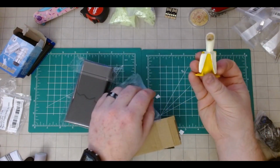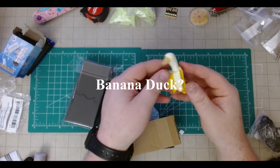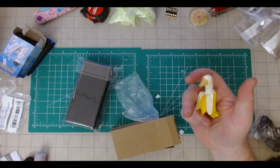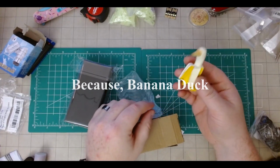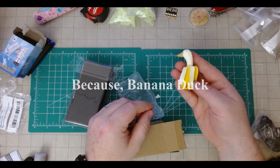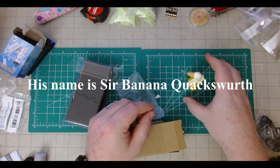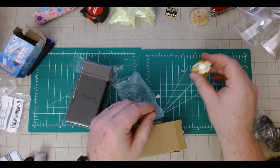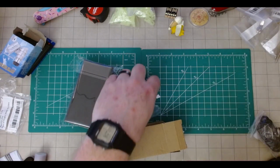This is a banana duck. I don't know why I have this. It's not a good EDC, but now I own a banana duck. Tell you what, I bet not many other people out there have a banana duck, but now, yep, that's a banana duck. All right.